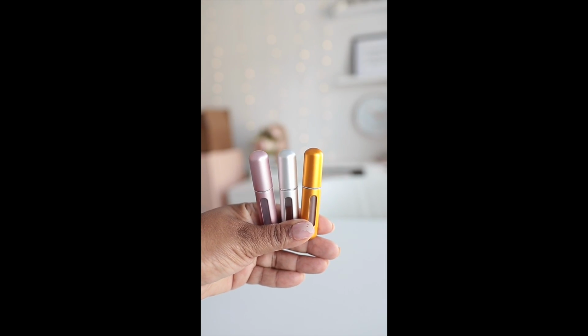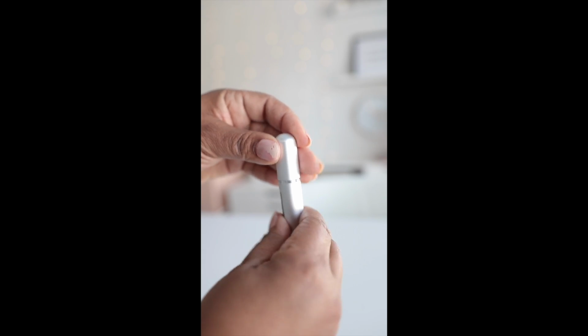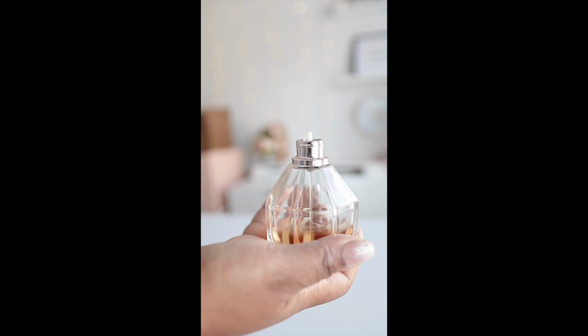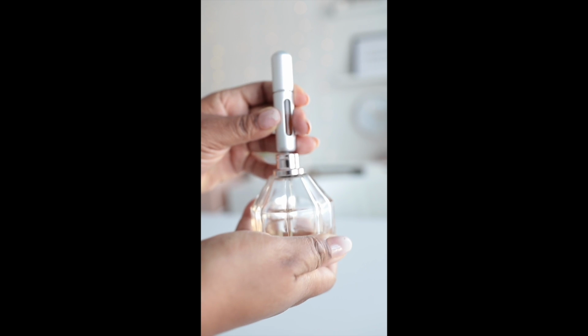Refillable perfume bottles are the perfect solution. If you're looking for something to take with you on the go, your perfume or maybe even essential oils, you can even use them for your favorite suntan oil or bug spray. They come in a set of 3.